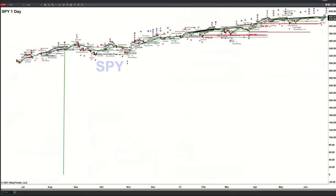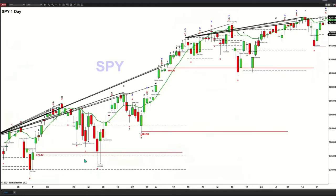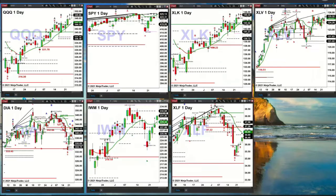If we take a look at, let's get rid of that. Let's take a look at the SPYs out here. The SPYs, if they close above the top of their profile out here, and that profile level is 425.46, you're at 425.16 right now, that says it wants to continue to move to the upside.